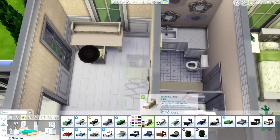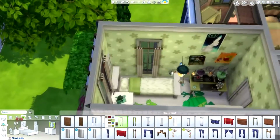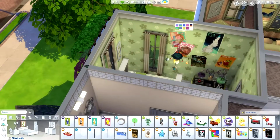But yeah, this room, the neutral room, ended up being my favorite. I'm actually not a huge fan of neutrals in real life, but in The Sims, I just really like this sort of neutral look, sort of washed out. And I love the reading nook. I would have loved to have had that as a kid.